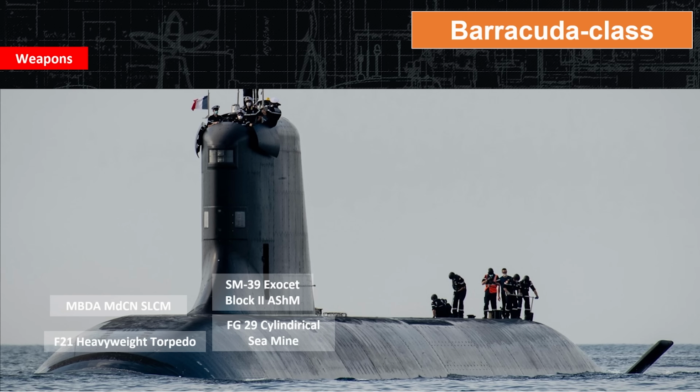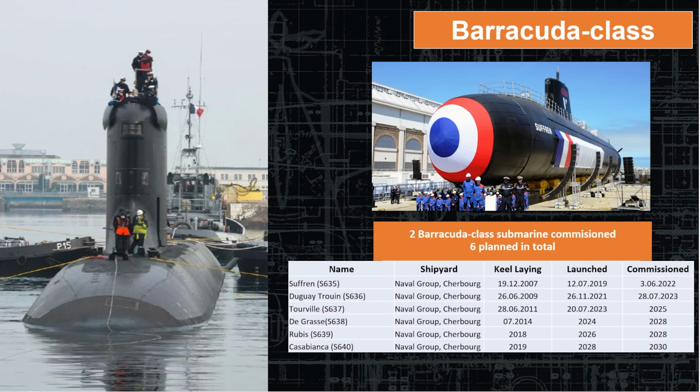She can also, of course, lay the FG-21 Syndrilic mine and shoots the SM-39 Exocet Block 2, which is much less expensive than a Scalp missile is, but also is an anti-ship missile, whereas Scalp is a land attack missile. I would not be surprised if Scalp has a naval variant, but for today's lecture, we're going to go with the Scalp land attack cruise missile.